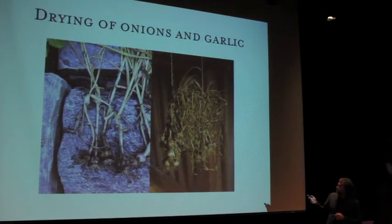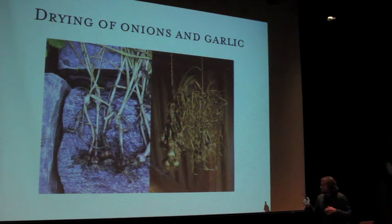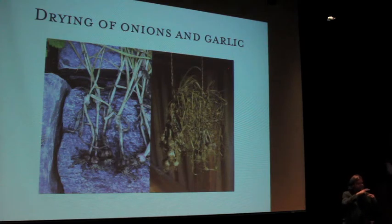Onions and garlic, usually we dry those, and often if you buy onions, they have the leaves cut off, which is something you should never ever do with an onion. You should just harvest them, place them next to your garden and leave them to die naturally. Because what they are doing is that they're also going dormant, because they are set on reproducing next year and producing many tiny onions.